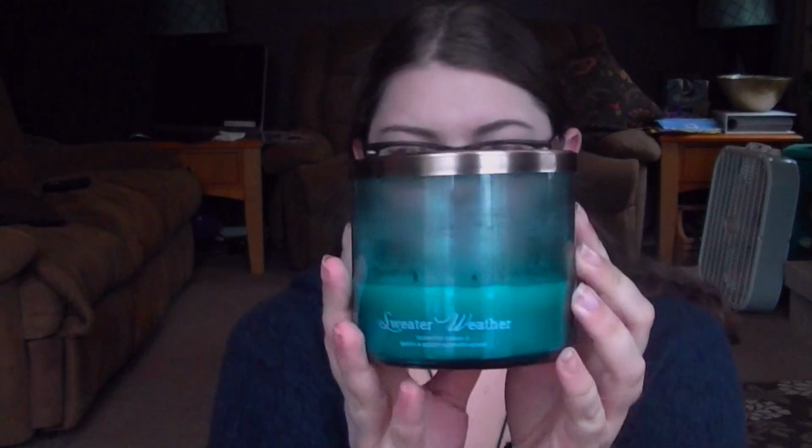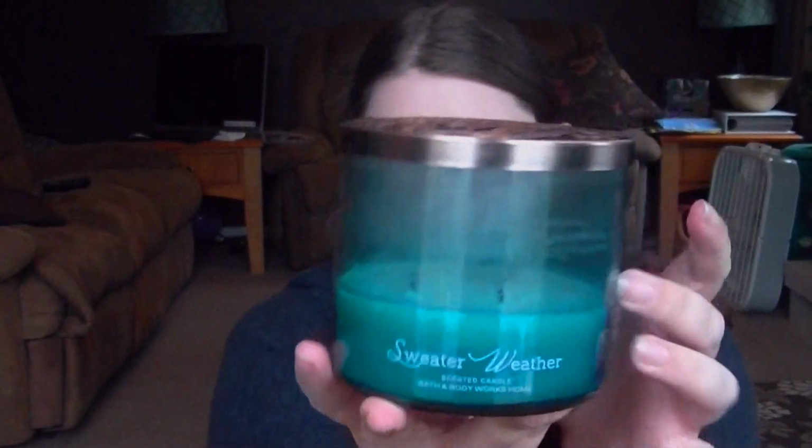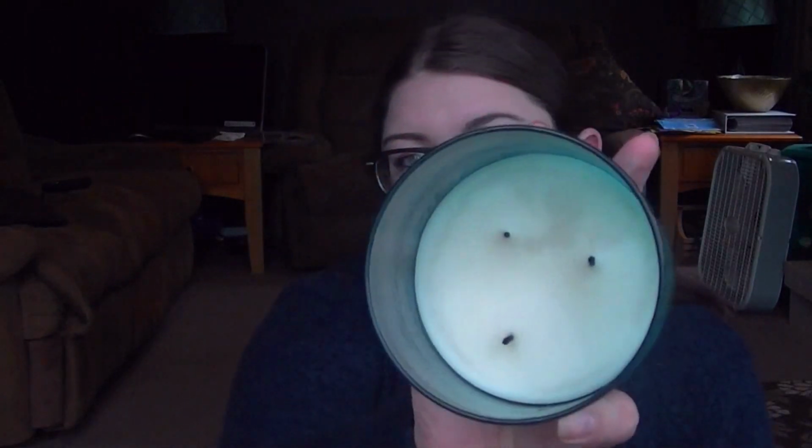this candle, which as you can see is one of my favorites because it's burned down quite a lot. It's one of the 3-wick candles. And this one's called Sweater Weather, which today is quite a sweater weather day, if you couldn't tell. It's raining outside, first day of October, so pretty appropriate. Sweater Weather is eucalyptus, juniper berry, and fresh sage.